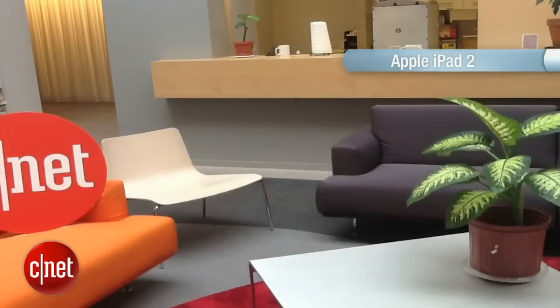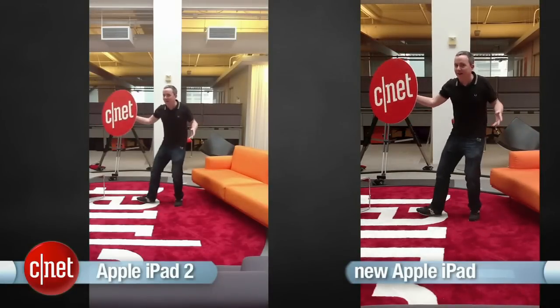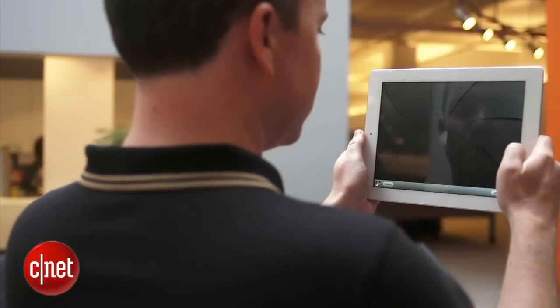Here's what a photo looked like on the iPad 2, and here's that same photo on the new iPad. Here's a 720p video from the iPad 2, and here's the automatically stabilized one from the new iPad. Now, I still feel like a toddler when I use this thing to take pictures, but the fun of showing off photos on this screen makes up for it.